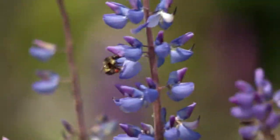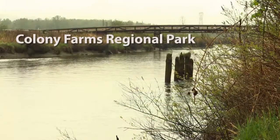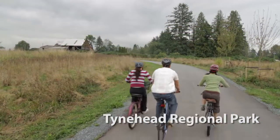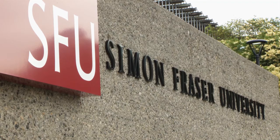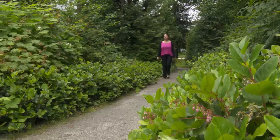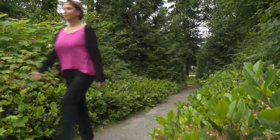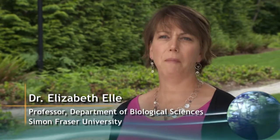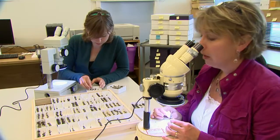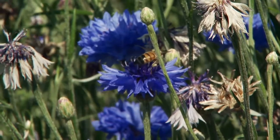The Regional Wild Pollinator Research Project is taking place in a dozen areas in regional parks throughout the summer. The project is a collaboration between Metro Vancouver and Simon Fraser University. Dr. Elizabeth Ellie, an expert on pollinators, is the lead researcher. I'm a conservation ecologist, and so I'm interested in questions about patterns of biodiversity and how human activities affect the diversity of bees and what this means for the pollination services that they provide.